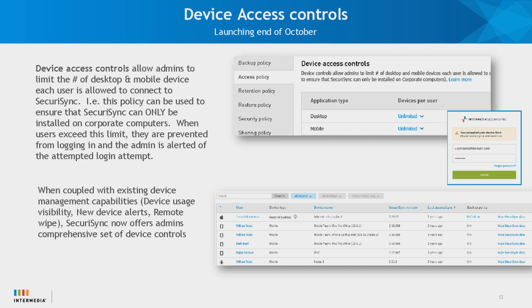And then in most cases, you might say, okay, we'll prevent that. We don't want them doing anything from their personal device. Or you might recognize that it's a device upgrade. Somebody is no longer using their original PC but wants to start using the new one, and you can use the device management page to remove their old device to allow the new device to work with SecuriSync. And so when this is launched, and again it's basically a week and change out, we'll have a really comprehensive device management story.